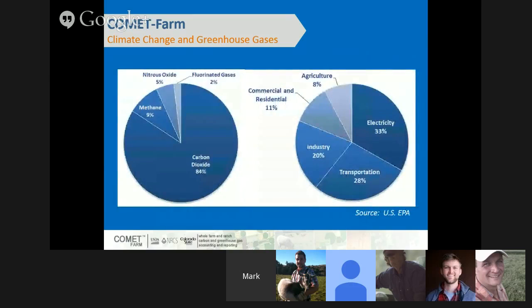And just to explain a little bit more about why this is important, I'm showing you a slide here from the US EPA's greenhouse gas inventory, showing that carbon dioxide is 84% of the total emissions, and nitrous oxide is 5%. Total emissions coming directly from agriculture are about 8%.